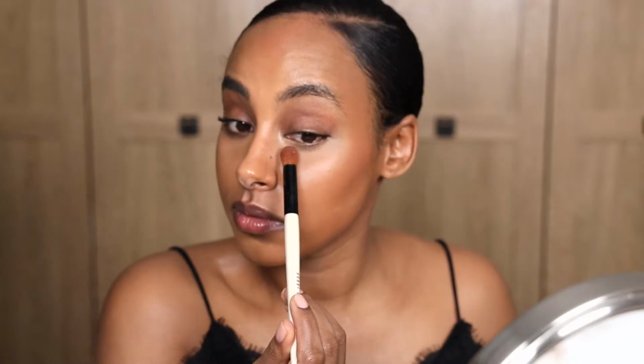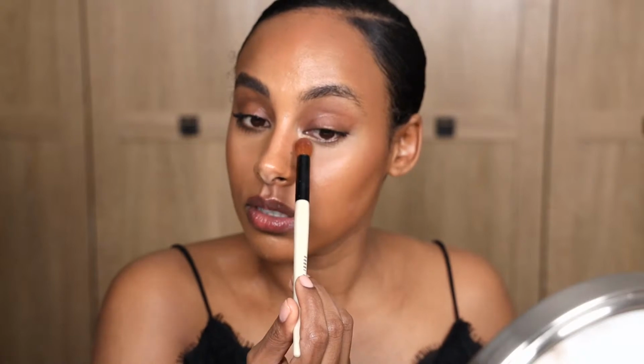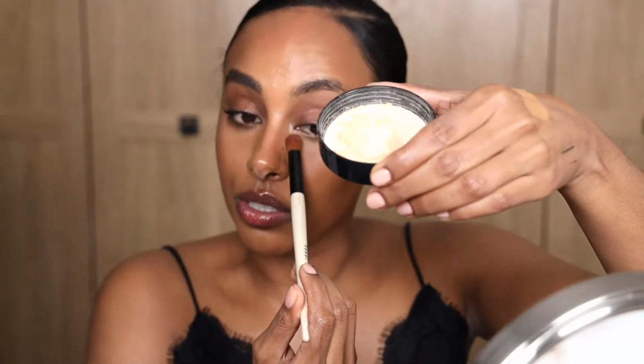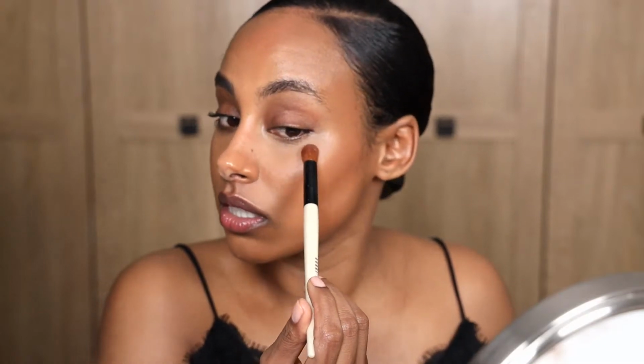Okay, this is a clean brush. So earlier we were using the other one. I have 2 of these. And we're going to take this and we're going to set underneath the eye. Down. This is the sheer, by the way, this is the sheer loose powder. Sheer finish loose powder from Bobbi. And this is in the color Sand. Soft Sand.